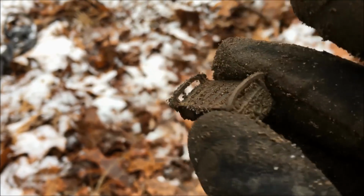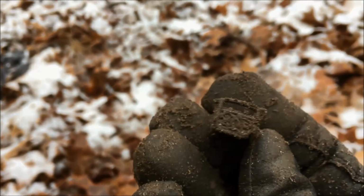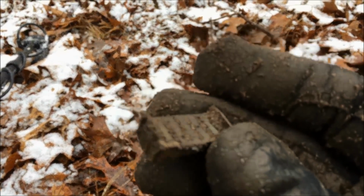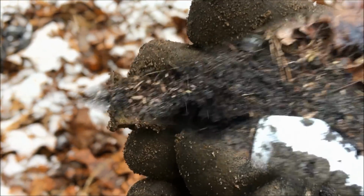I'll clean it up at the end and show it when I got some water out in the field here. It's too hard to tell. It's still snowing, not too hard. It almost might be like a hail. So, all right, next time I'll be back.